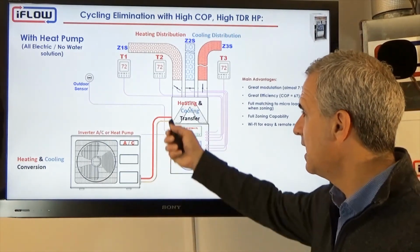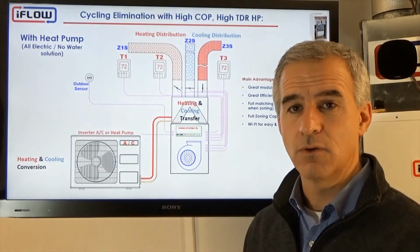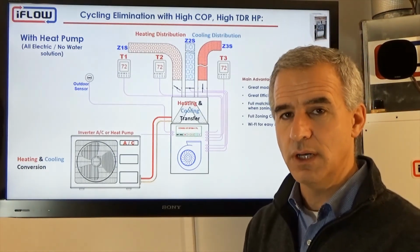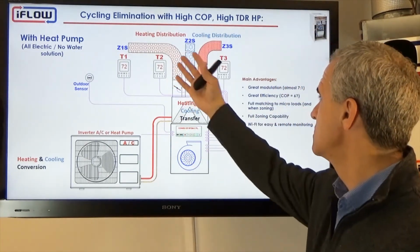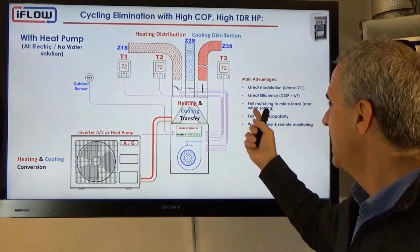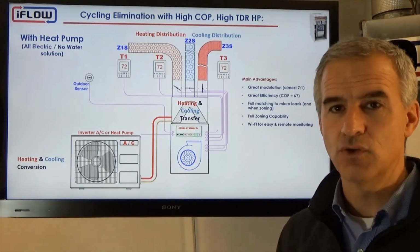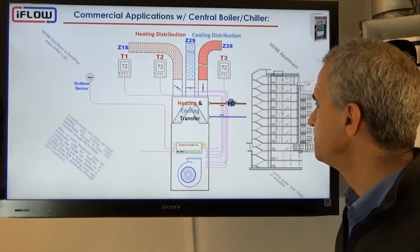But all to say, the iFLOW being the center of the distribution is a great partner because we can modulate fully from 0 to 100%, and we have the zoning to be able to make that distribution even better, and we have the Wi-Fi app to be able to control it. It's a great pairing. It's a great pairing for a great solution.